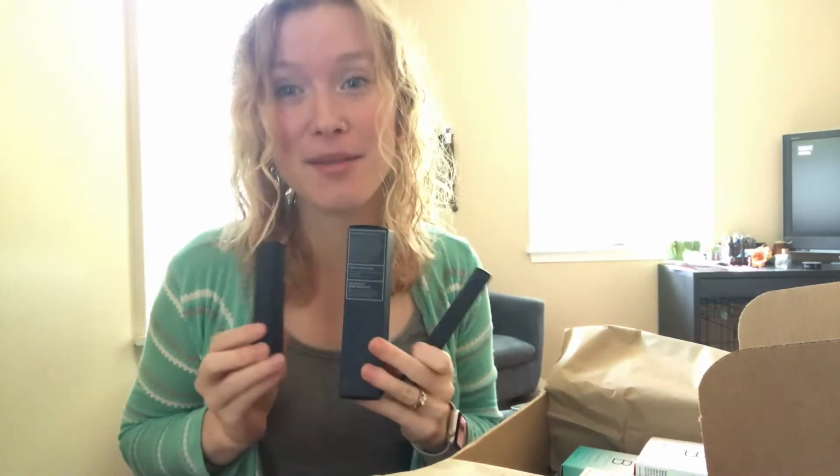So the first bit that we looked at, all of these dark blue containers here are the makeup products, which are really fun. I'm a huge fan of makeup. I've never really done much with actual skincare because I couldn't find anything that I thought would be useful. And I'm actually a huge fan of the philosophy that healthy skin comes from the inside out.